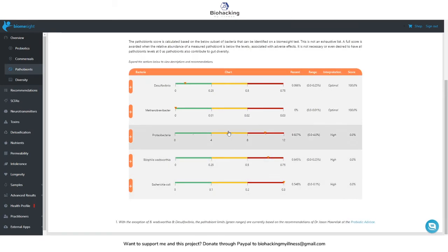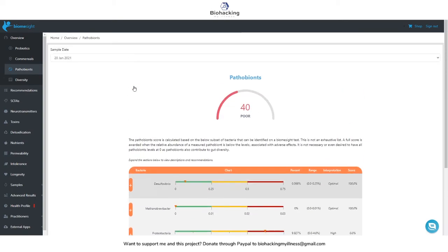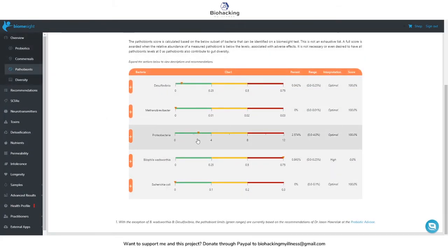So these were high and bad, and Bilophila, which feeds off of bile mostly, was also high. Now, in July, I do have proteobacteria in check. I do have 0% of E. coli, which in my book is a great result, even though you have good and bad E. coli. The E. coli that shows up under pathobionts is really the bad strain, not the good strain. So I'm glad that this is down to zero, and the proteobacteria, as a result of getting E. coli down, also came down.